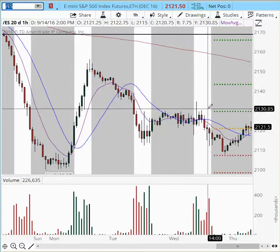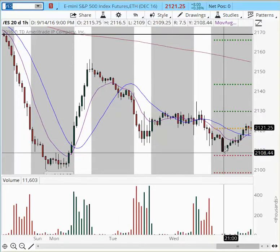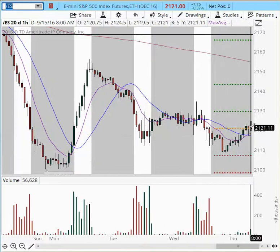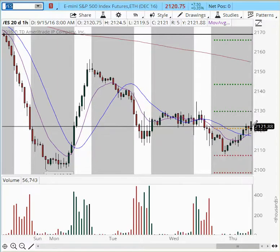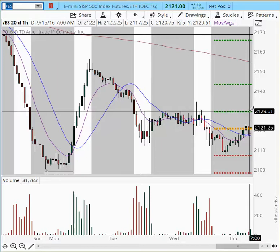All right, so with ES, we had a downward move yesterday. We continued the same as we continued in YM till about 10 o'clock p.m. Eastern Time, and we rallied. We are into another resistance area at 2121. If we break above this area, so the entry that I'm looking for is going to be 2123. It has room to continue higher into 2130.